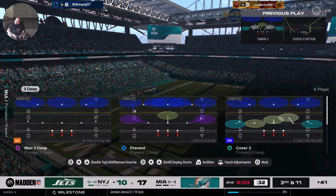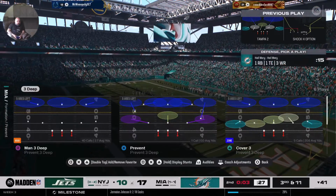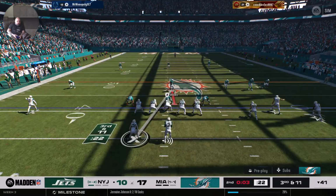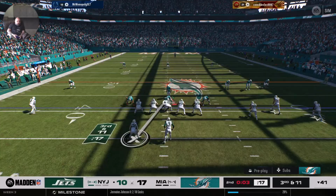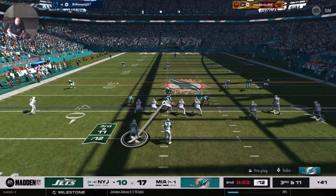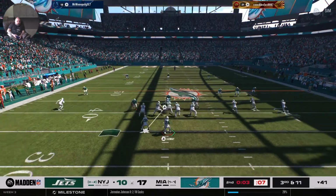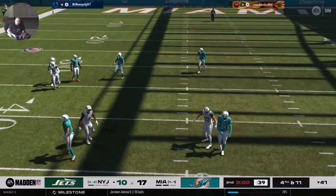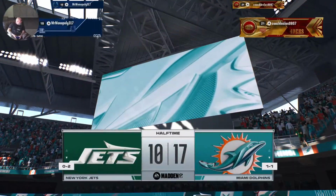Just a simple hitch route. Certainly nothing special there or anything downfield, but the idea is the more of those efficient passes you throw, the second the defense moves up to take it away, that's when you go for the big ones. Dragon 60. Panther 11. And that is incomplete. One final chance does not work out. Time has expired. The 1st half has come to an end.